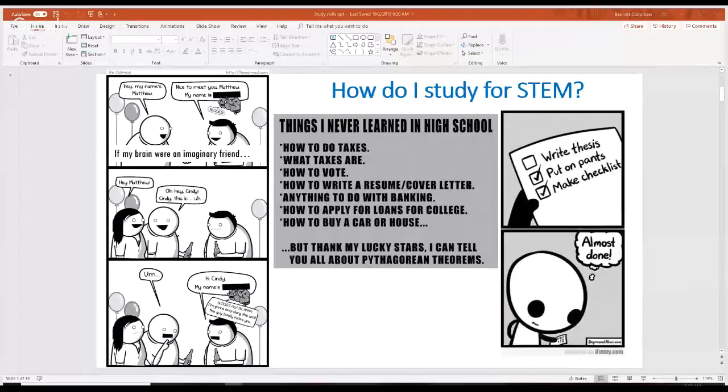So, how do I study for STEM? STEM's a little bit different than foreign languages or English. It takes a lot of active learning, and I'm a really big proponent of doing something with your brain, your hands, your voice, your eyes, whatever it may be, not just sitting passively and letting the instructor, the teacher, the textbook give you the information, and rather being active with your learning. So that's what we're going to learn about today.